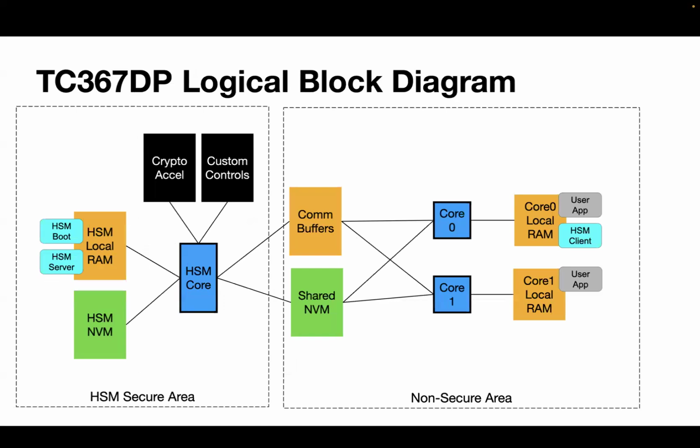Logically, this is the way this system maps to the same picture that you saw. We have a simple bootloader that's running on the HSM server side. It listens to requests. The user app is pretty simple. We're only running this test off of Core 0. Core 1 is simply in a user app that spins. It has an HSM client library that issues those requests through a shared memory buffer. The HSM then has access to the crypto to do that.